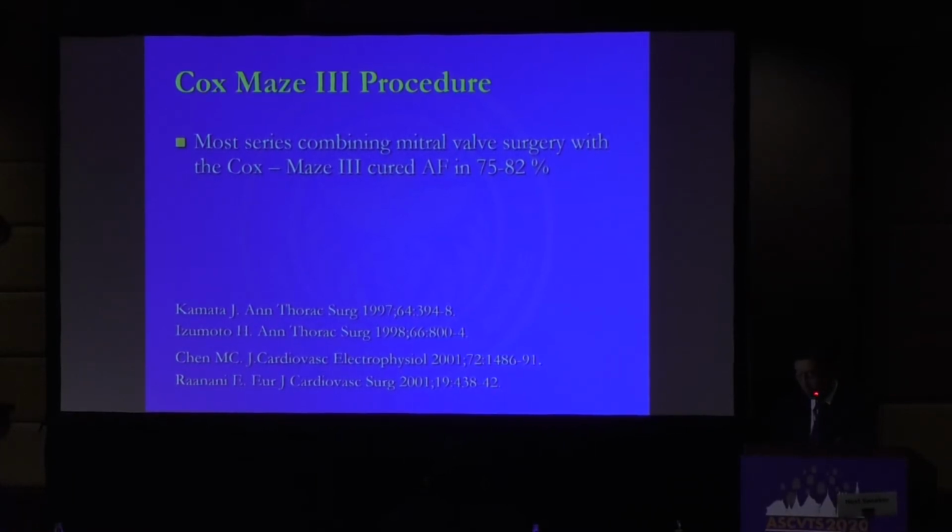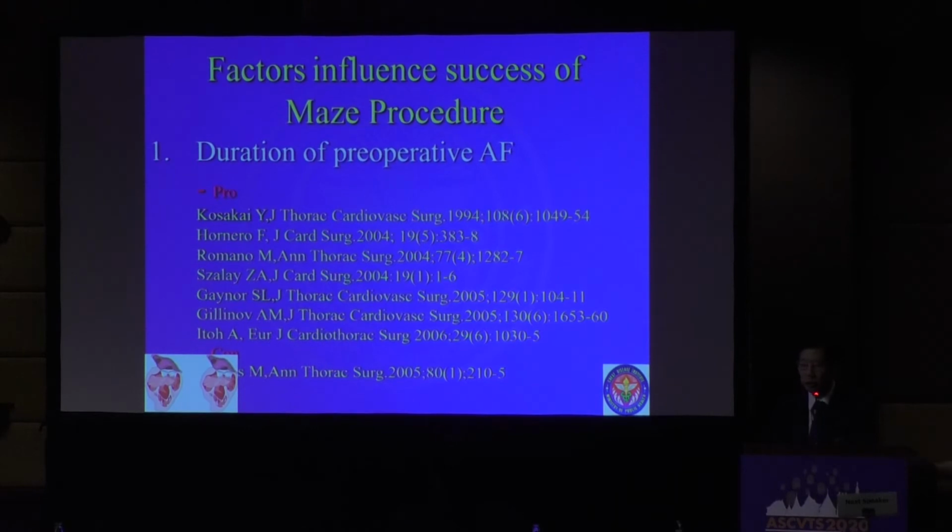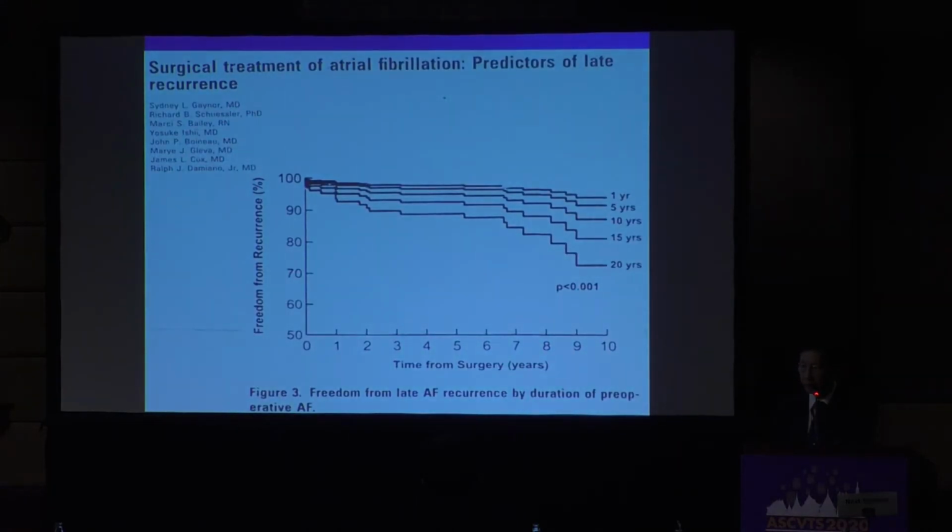is about 80%. So the factors that influence the success of the maze procedure: the first one is the duration of preoperative AFib. Look at this paper from James Cox again. If the patient has a long history of AFib, 20 years compared to 15 years, 10 years, 5 years, and 1 year, there is a significantly different outcome, p-value.